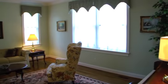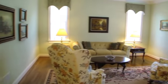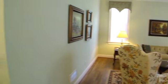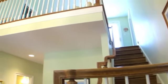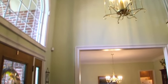This home offers a large master suite with dressing room, jetted tub, and private deck on the first floor. Or if you prefer being upstairs, a second master bedroom and bath joins two other oversized bedrooms with window seats, built-ins, and walk-in closets, opening onto a landing overlooking the great room.